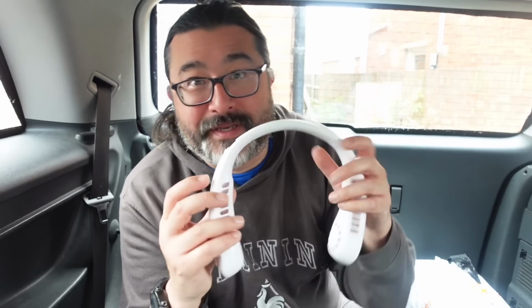The charge seems to last quite a long time. I've been using this at home when sitting on the sofa. And the quality of it does actually appear to be okay. Now, I can't tell you how long it's going to last because I've only had it for a few weeks, but so far, so good.